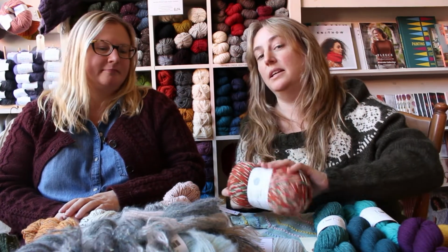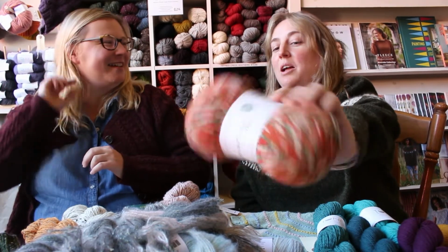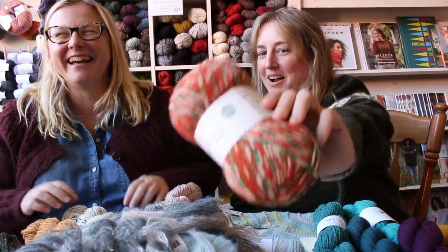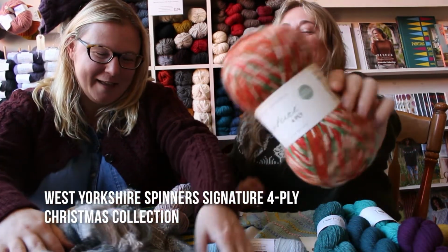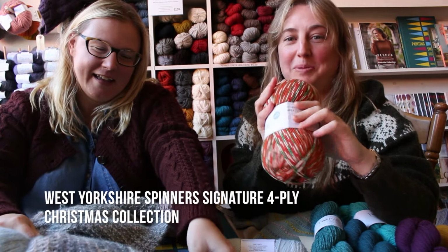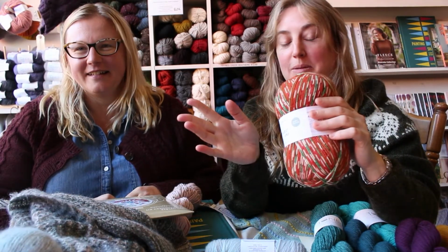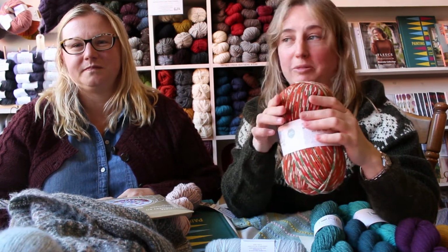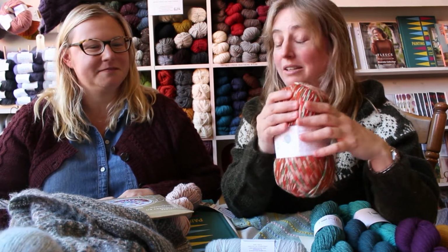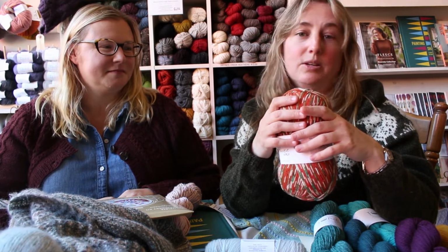And so this is, on the first day of Christmas, my true love gave to me West Yorkshire Spinners Christmas yarn in gingerbread. All right, so we finally got our Christmas sock yarn. Well, I shouldn't say finally because it is only October. But if you're like me, you look forward to the Christmas sock yarn all year long. And I know some of you guys have already snapped it up. And honestly, that is the smart thing to do because when this stuff starts going, there is no stopping it.